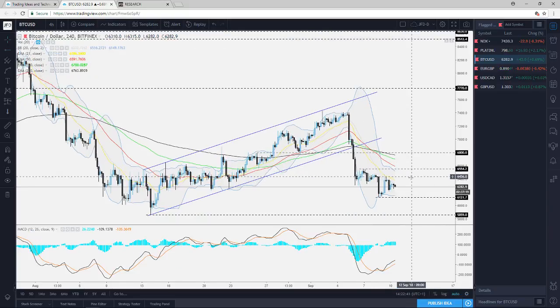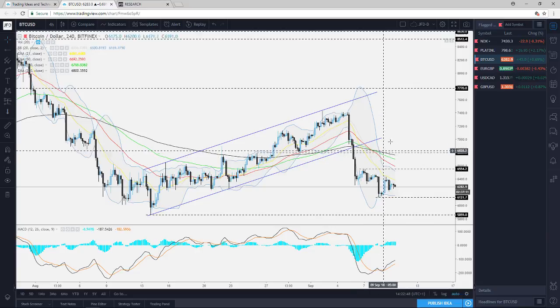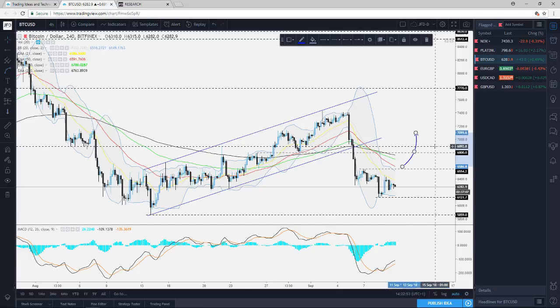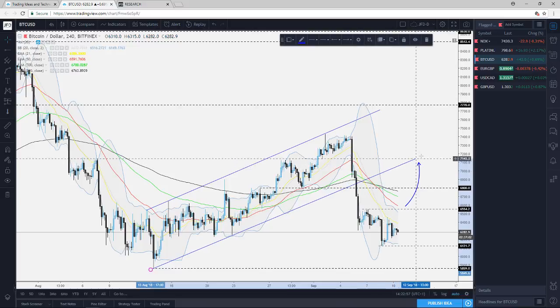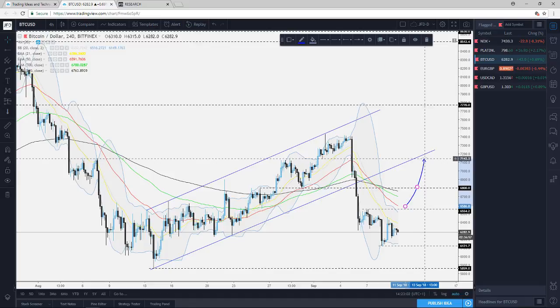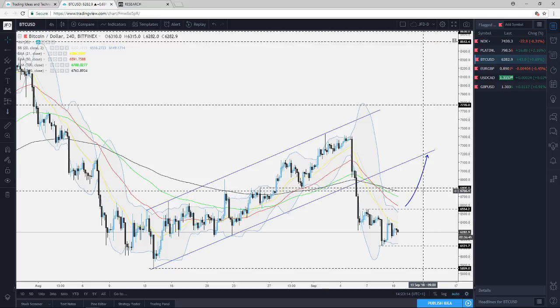So if we get a nice break here above this level, this is where we could start aiming for the 6800 initially, and if that doesn't hold, well, it could make its way all the way towards this level right here. Let me just extend this rising channel, this lower bound of the rising channel. This is where it could end up moving, and of course that would be already above the 7000 level, even above the 7200 level.